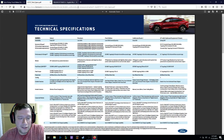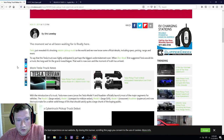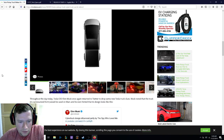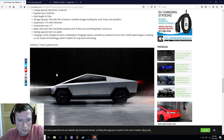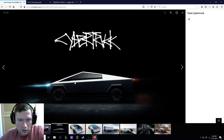But the best part of the video that I wanted to talk about anyway was going to be the Tesla pickup truck. So here it is. They have a video on it, but I want to look at some stills. I want to see the photos first. So let's scroll down. Here you see a little top view of it. And then here it is. Here is the Cybertruck.